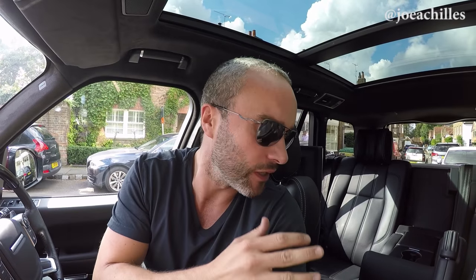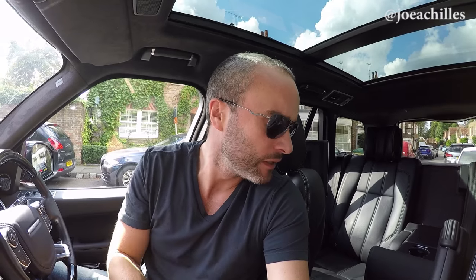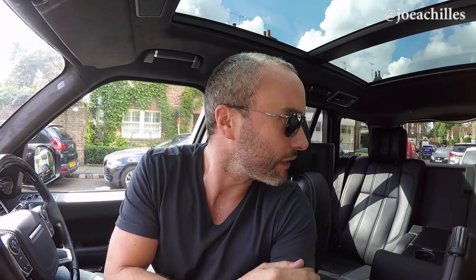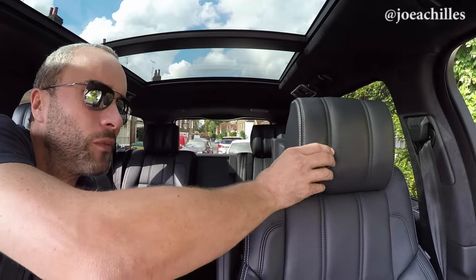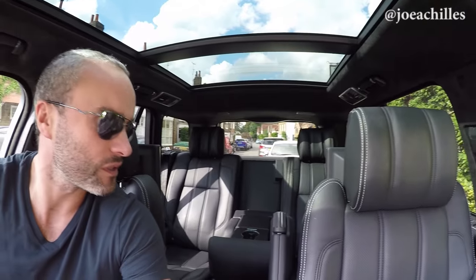Boot space is great. Rear seats are really good. Everyone's been commenting on the comfort of those. Again, they're not quite up to S-Class standards in my opinion, but they are lovely. They recline, they're ventilated, heated in the back, and they've got lovely soft headrests with adjustable head supports on the side there.